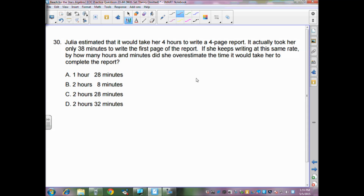All right. Julia estimated that it would take her 4 hours to write a 4-page report. Okay, and it actually only took 38 minutes to write the first page of the report. Well, first of all, we're talking hours and minutes here. Probably the best thing to do is to go ahead and use the same units. 4 hours, that would be 4 times 60. Okay, so she estimated that it would take 240 minutes.